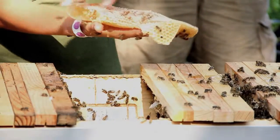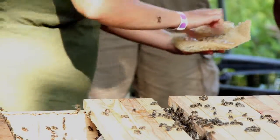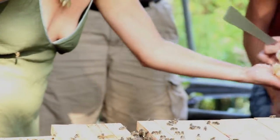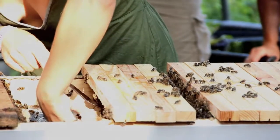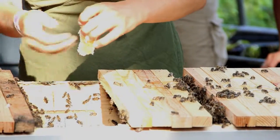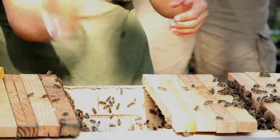You notice how once you get them off, they come right back on? That pollen in the middle? Yeah. So we got pollen here in the center, nectar all around it, and a little bit of honey on the side. So why do you take that off instead of letting them live on it? Well, some of this I'm going to take off because it's crooked, and it's going to lead to more of a mess, and it could fall on its own, and then it would be really messy.